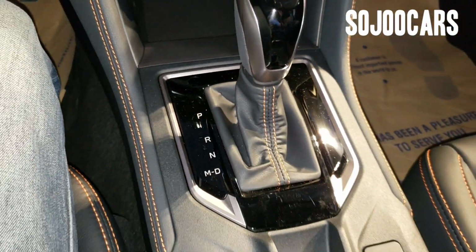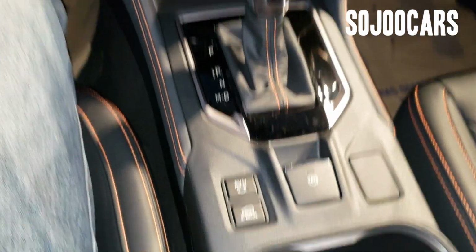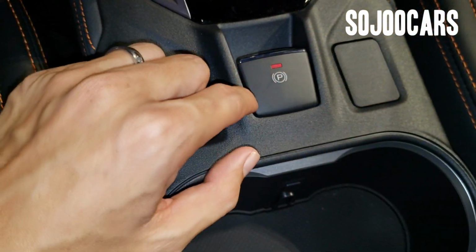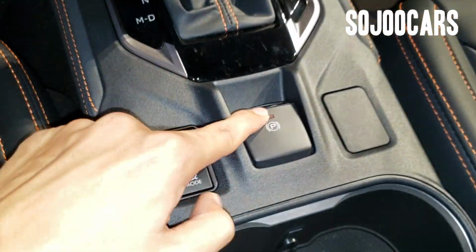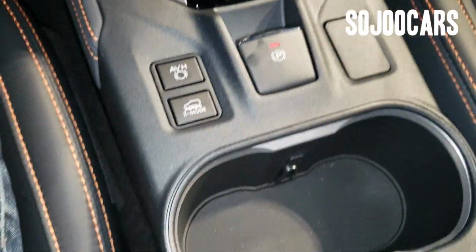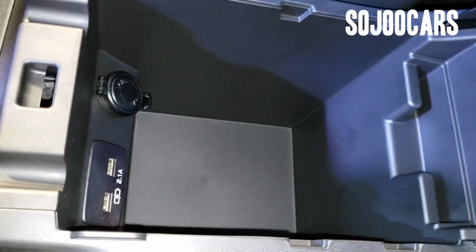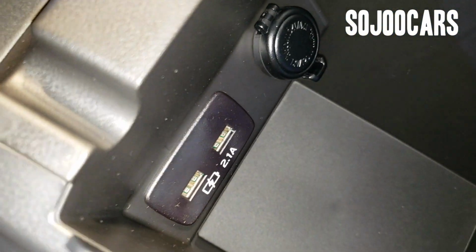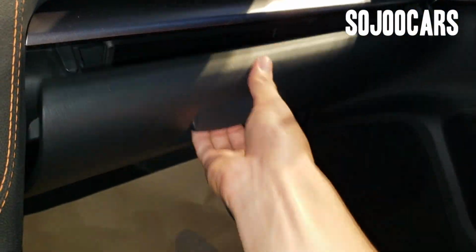the Lineartronic CVT transmission, auto vehicle hold button, X mode button for your all-wheel drive, electronic parking, and a blank cup holder, center console compartment with 2 USB ports and a 12-volt, passenger airbag, the glove box.